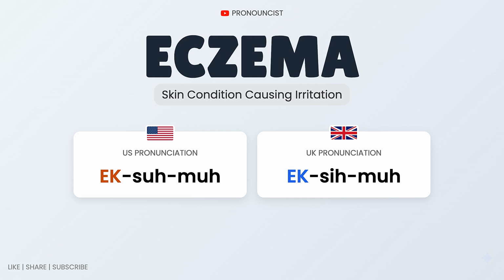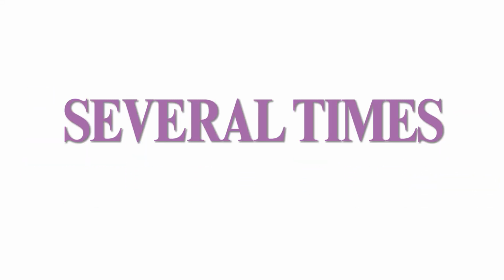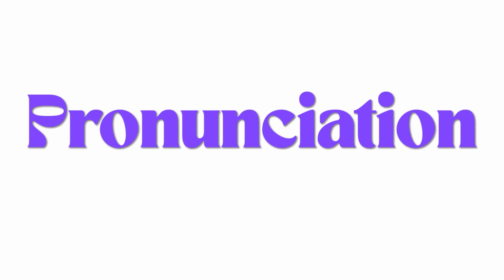Practice repeatedly and you'll soon be able to say this word perfectly. The best way to practice is to repeat the syllable multiple times. The meaning of the word is skin condition causing irritation. Try repeating this word several times to improve your pronunciation.